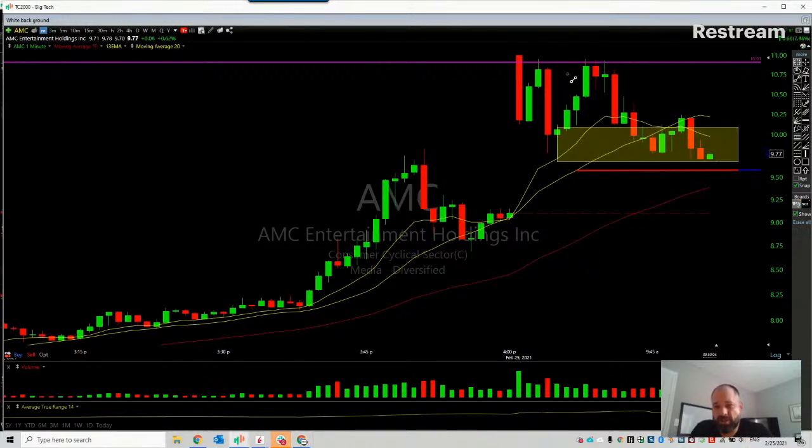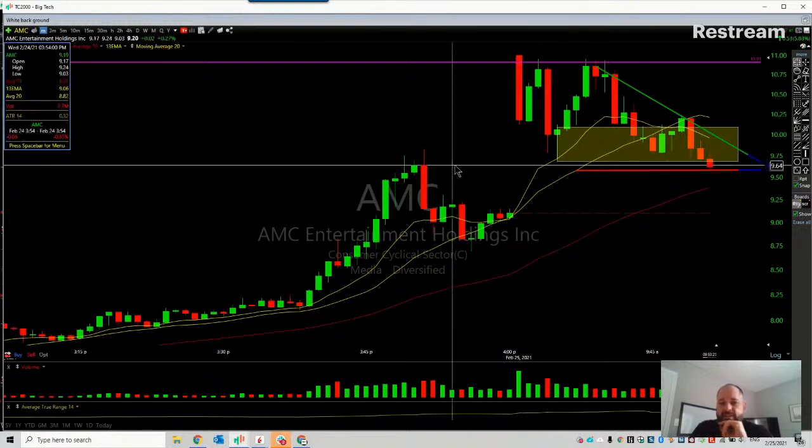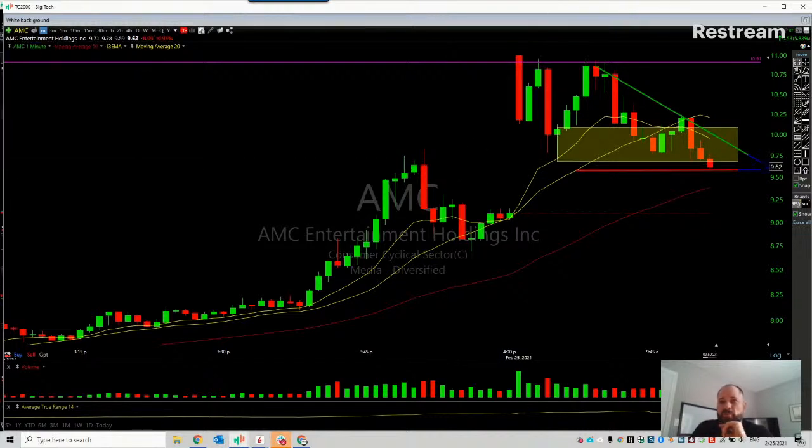So looking at this, we can put the trend line coming through right across the top. Now, if we can break that trend line, we can get a nice breakout and push up into that 1090 area with ease. But we've got to hold this current price here. We're right at the support resistance area. We got to hold, got to hold, got to hold.